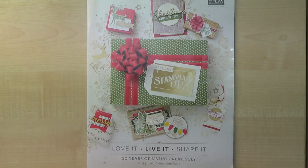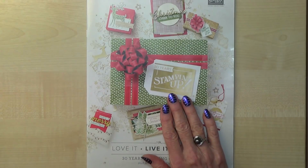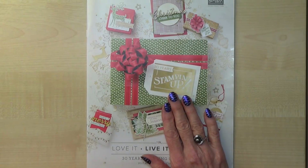Today I want to share with you the products that I have from the new Christmas catalogue, which will be going live on the 5th of September. The products that I have were pillow gifts from Stampin' Up when I was on the incentive trip to Alaska at the end of July.